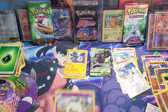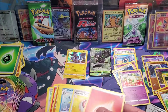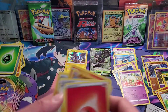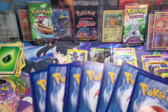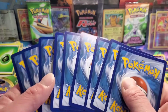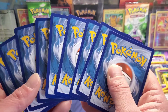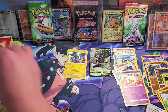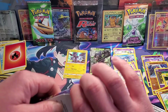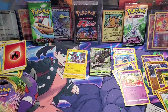Excadrill, Wooper Reverse Holo, and another Whimsicott. So here we go, we are already pulling doubles. Man, this card just seems extra glossy compared to the rest of them. Let's check this cut. Yeah, again, man, what is up? I don't even want to put any of these commons in my binder. Look how crappy those are, dude. Pokemon, what's up? I don't even want to put any of those in my binder for my master set. Seriously, trashy cards.